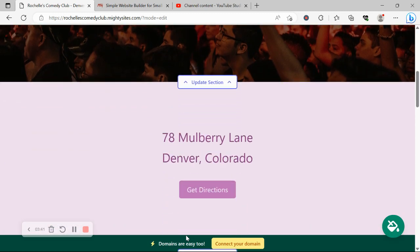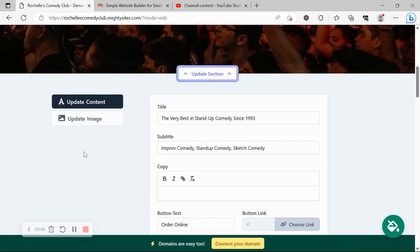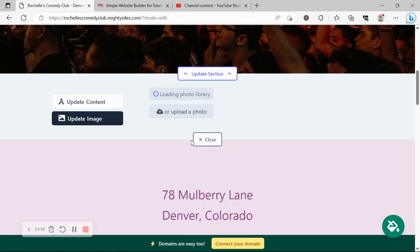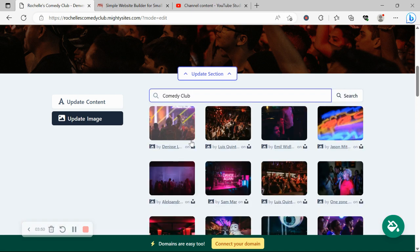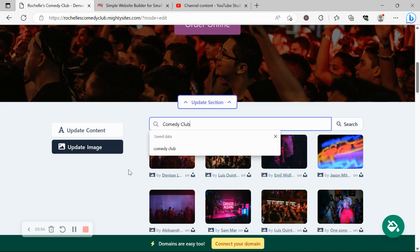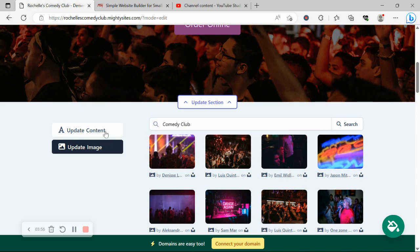Now for each section you want to make amendments to, go ahead and click on update section, head on over to update image, browse your device and upload your own. Otherwise, search through the photo library, hundreds of images to choose from, all completely free to use. You can play around with the keywords a little bit and search for various keywords.